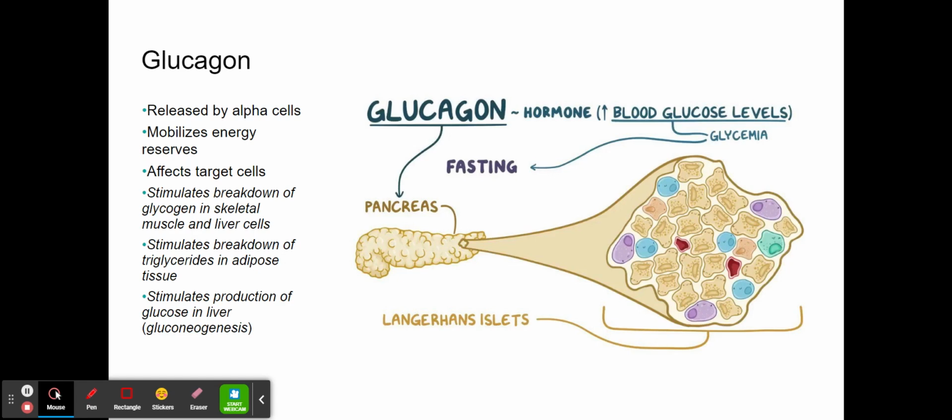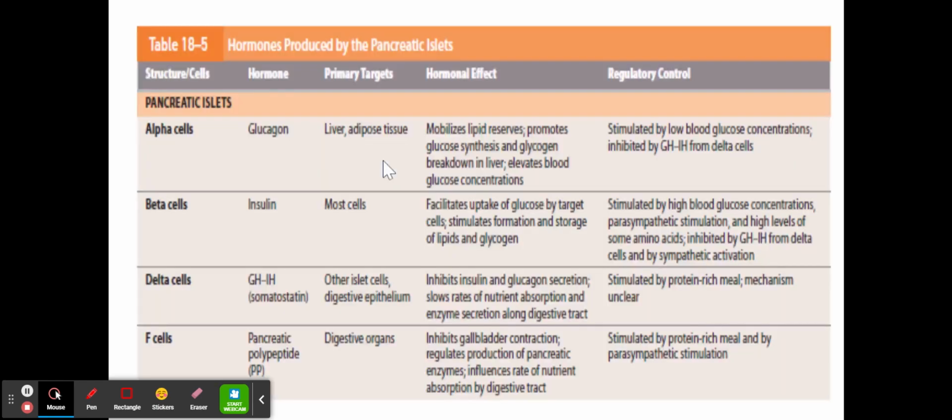Autonomic activity also influences insulin production. Parasympathetic stimulation enhances insulin release, and sympathetic stimulation inhibits it. So you have a lot of information about insulin and glucagon and other pancreatic hormones that are summarized in this table 18-5 that you see here.